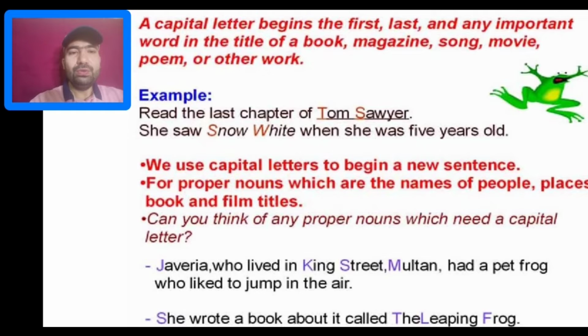We use capital letters to begin a new sentence and for proper nouns, which are the names of people, places, book, and film titles. Can you think of any proper nouns which need a capital letter? Yes, there are many. Can you think of those? Example: Javeria, who lived in King Street, Multan, had a pet frog who liked to jump in the air. She wrote a book about it called The Leaping Frog.